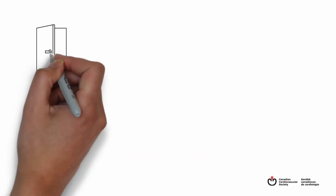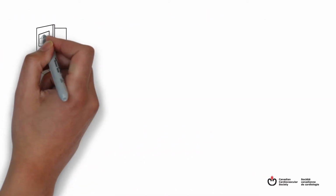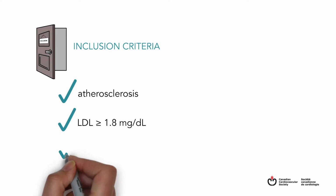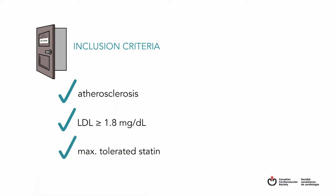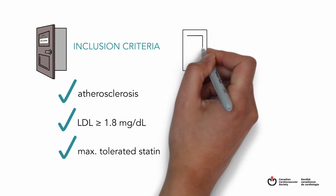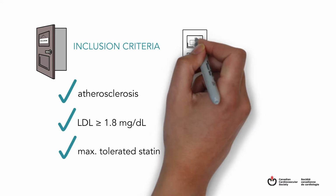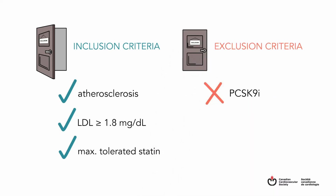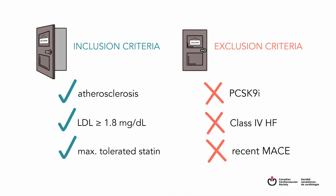The pooled analysis of the ORION Phase 3 trials examined patients who have atherosclerosis, whose LDL cholesterol was 1.8 or higher, despite being on maximally tolerated statin therapy. Patients were excluded if they were already on or planning to be on a PCSK9 inhibitor, had class 4 heart failure, or a recent major cardiovascular event.